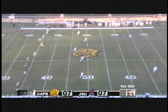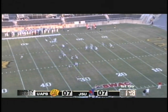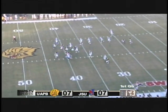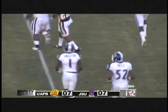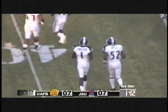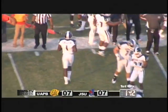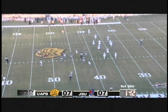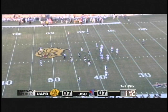Strickland set to kick it away here. And it's going to be taken, a short kick at about the 8-yard line. 20, 25, and all the way up to the 39. And a pretty good run back there for Jackson State. That was Tobias Singleton, a wide receiver, senior out of Flora, Mississippi, who took it from about the 8 to the 39, a 31-yard return there. So there would have been a breakdown on special teams by both units.